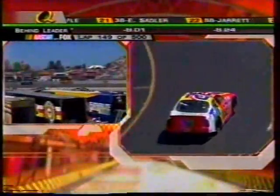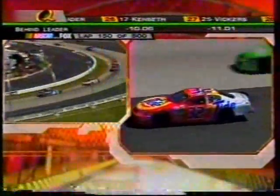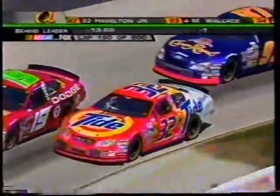Dick, what happened to Bobby Hamilton Jr.? Oh, the engine's running hot, Mike. They pulled all the tape off the grill area of the car, hoping that's going to bring the water temperature down. But they've also got the water lines here ready to bring it back in again and run some cold water into that engine if this doesn't work. Hamilton has been told, watch the gauge, don't lose the engine.